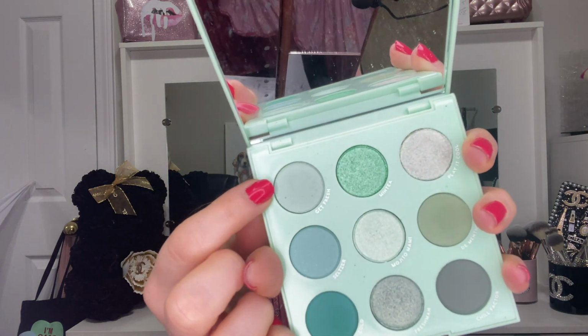All right, so I am going to firstly go in with the shade Get Fresh right here, and I'm going to put that all over the crease.